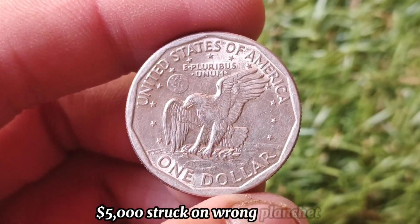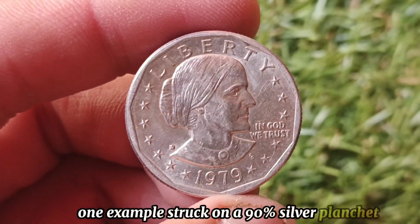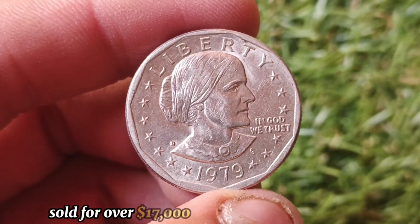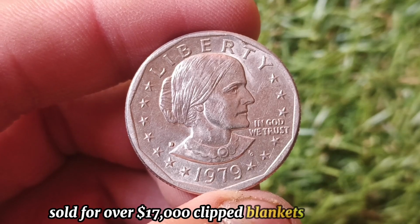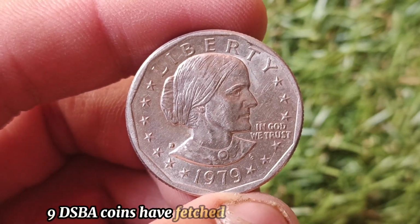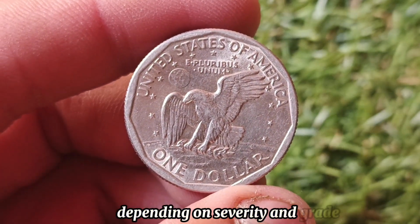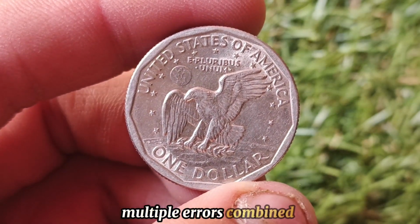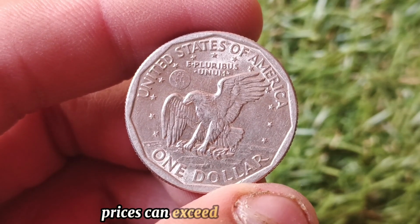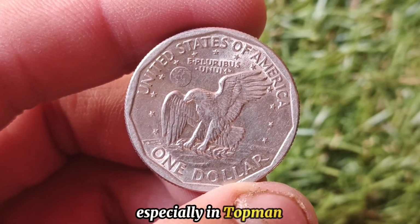Struck on wrong planchet. Value: one example struck on a 90% silver planchet sold for over $17,000. Clipped planchets. Value: clipped 1979 SBA coins have fetched $1,000 to $5,000, depending on severity and grade. Multiple errors combined. Value: prices can exceed $20,000 to $50,000, especially in top mint state.